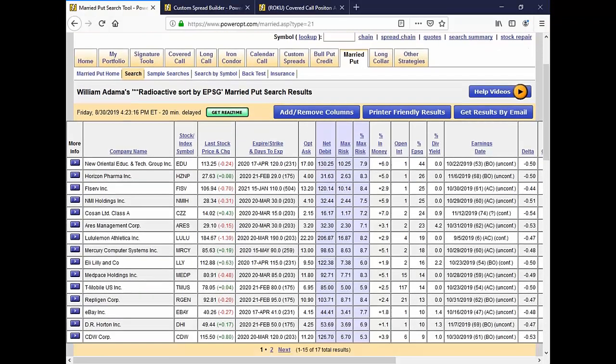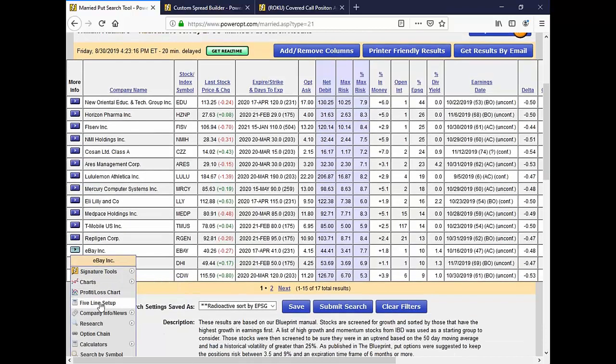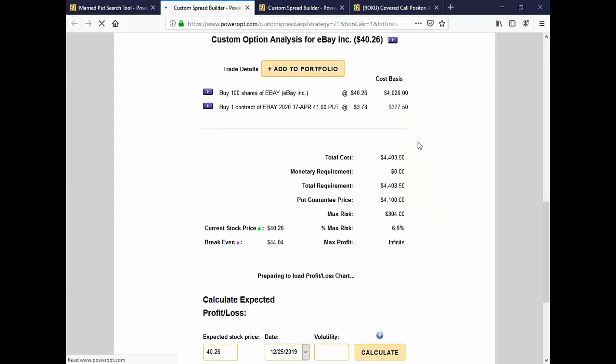So let's say that one of those I decided, I don't see any of the ones I was hoping to get into recently here again. They might have dropped. Oh, no, D.R. Horton is there, DHI is there, eBay is there, and CDW Corp is there as well. Let's just take eBay, for example, and we'll just go to the profit and loss chart.